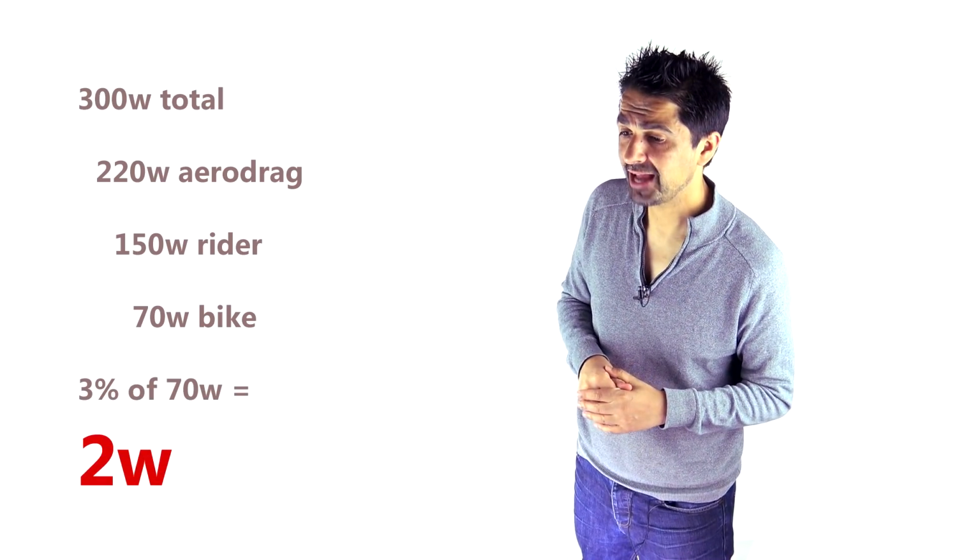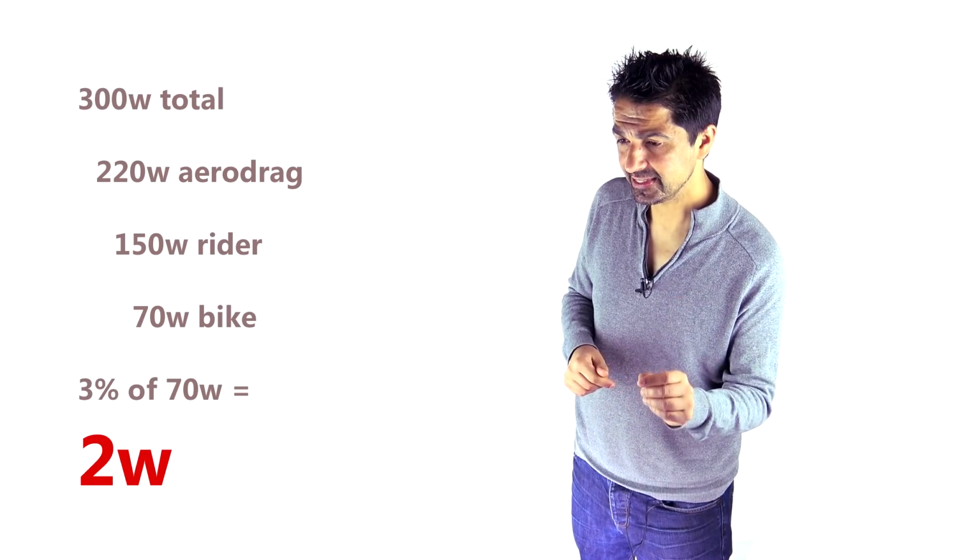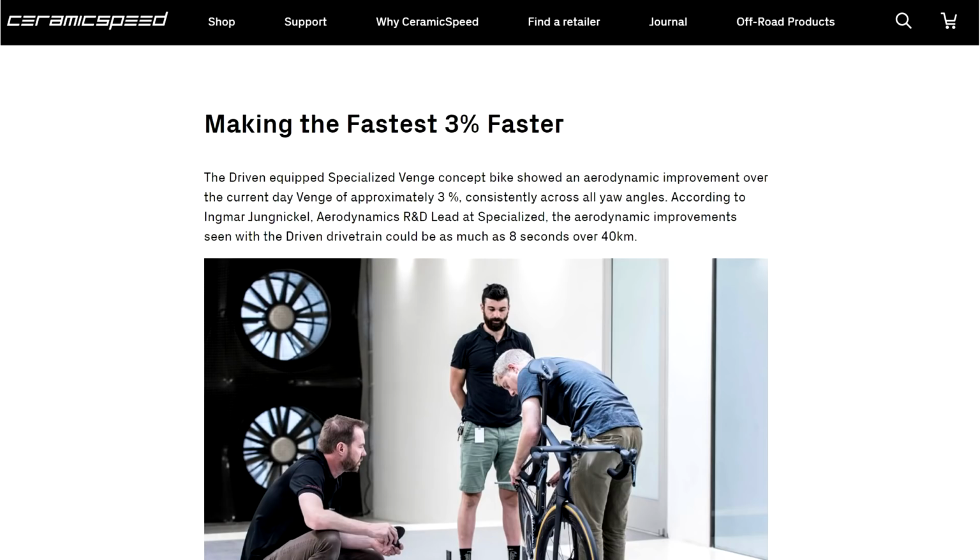So I guess the bottom line is, in aero gains, how much speed, how much time would 2 watts save on your typical 40 kilometer, 1 hour TT? The answer is, for a 350 watt rider, it would save about 10 seconds. For a 300 watt rider, it would save about 12 seconds. For a really slow, humble rider, let's say 200 watts, that might be me by the way, on that 40k TT course, it would save around about 20 seconds, which is not too bad, but it's not huge.